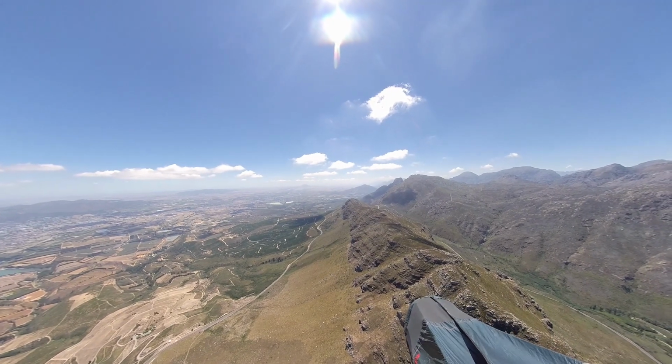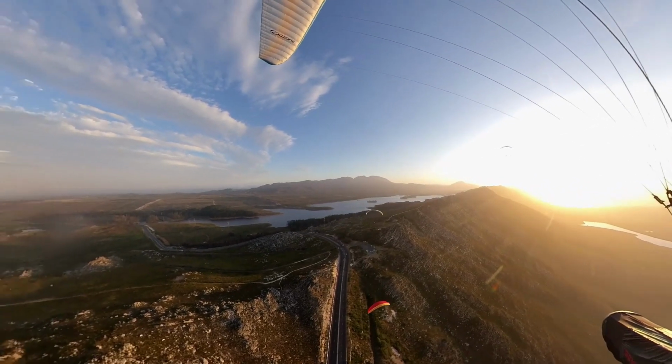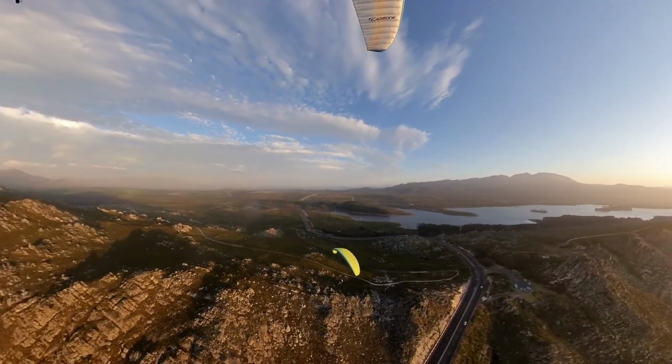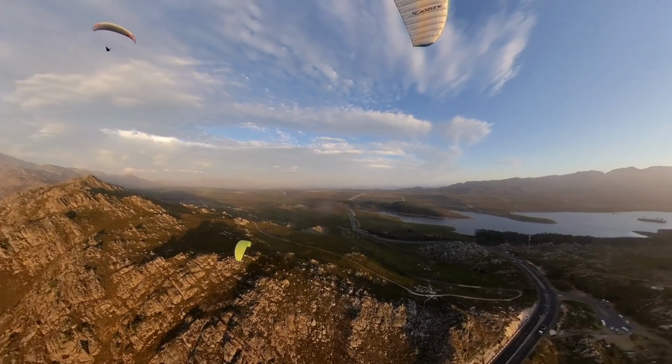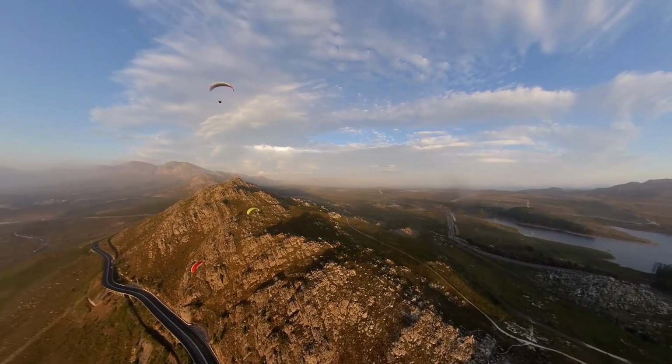If you're all about numbers, distances, points, you may be a bit frustrated in South Africa because some days are just not good enough for big cross-country flights. Some days you can just make a small challenge, jump to that cliff, or another one, do 20 kilometers, 30 kilometers. That'll be a very satisfying flight, but it just doesn't look good on paper.